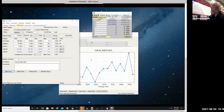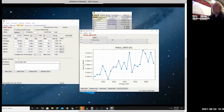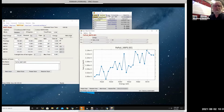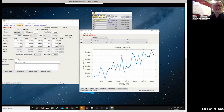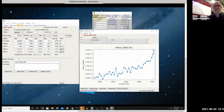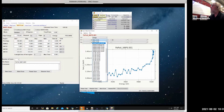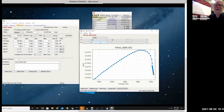And we also move the energy continuously. So you can see here this energy, maybe you can see it in the video, that is not stopping, it's just going, and we're just sampling the intensity. Oh, and I didn't check what we were collecting. I knew we were collecting I1, but I didn't check what fluorescence lines we might be collecting here.